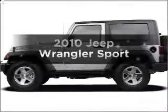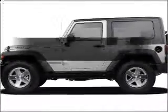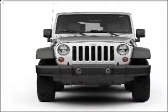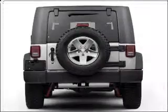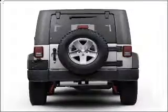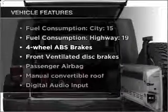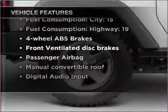Presenting the 2010 Jeep Wrangler. Find everything you want in a ride under one roof with this vehicle. With a reliable six-cylinder engine connected to a smooth shifting transmission, you will appreciate the safety feature of anti-lock brakes. And with these notable features, you won't want to miss out on the opportunity to own this amazing vehicle.